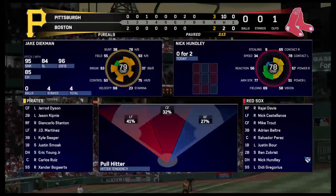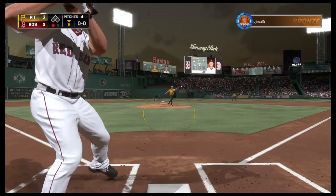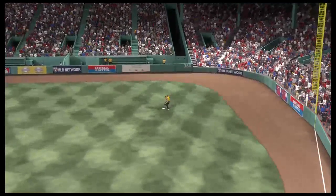Digging in now, Nick Hundley. Designated hitter, Nick Hundley. Hit the other way out toward right field. Stanton has a read on it, and he makes the catch for the second out.